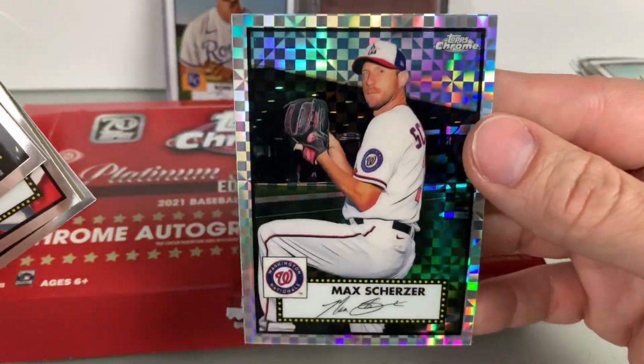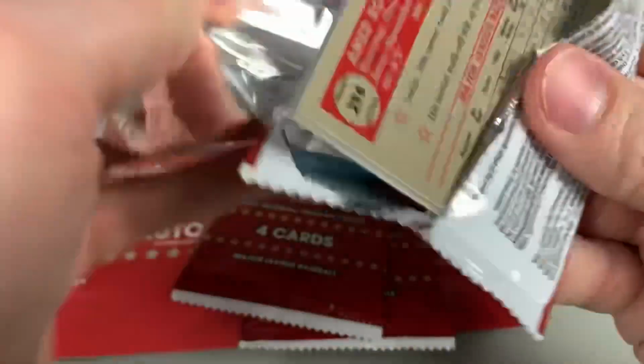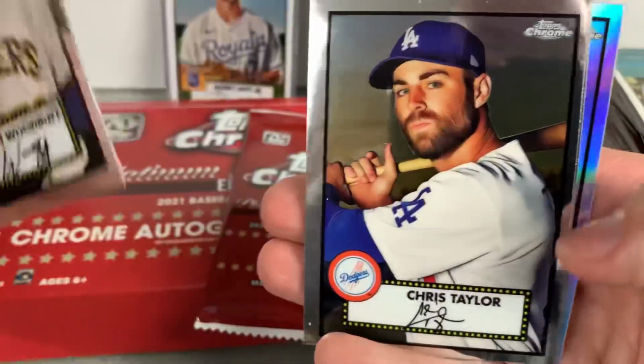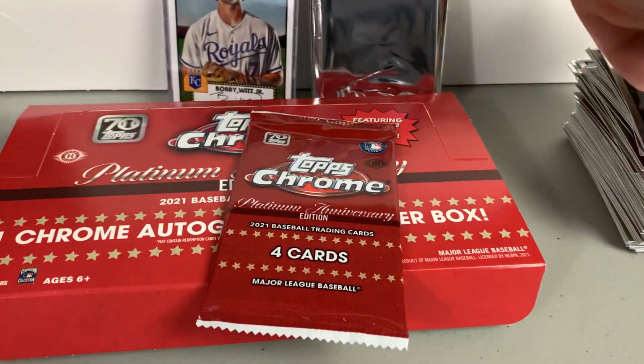This is a sweet Scherzer. Got a lot of color in this box, just not super high quality. But the National was a success, and I can't wait to do my recap video. I just want to make sure I'm up for like 20 minutes of chatting and showing off. I'll show off some of the highlights, some of my favorites, the biggest stuff I got, and then a few other things that I didn't get a chance to show off as well.